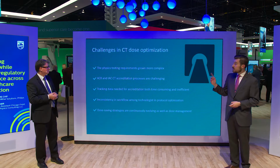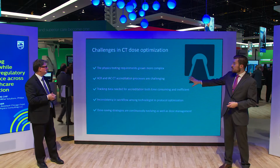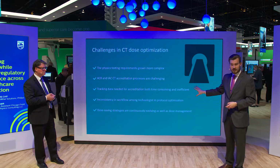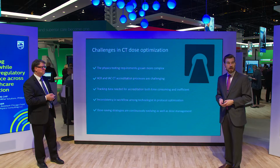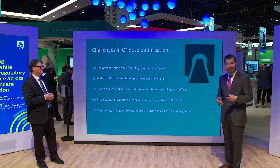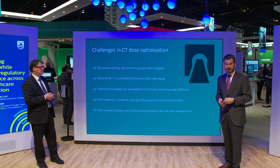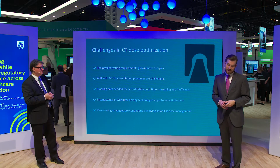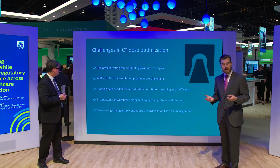Now, when it comes to setting up your CT protocols with the new Joint Commission standards, and I'll also say now the new ACR CT manual, in case your facility is not Joint Commission accredited and you have been letting those standards slip by you.